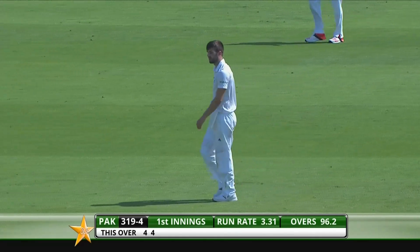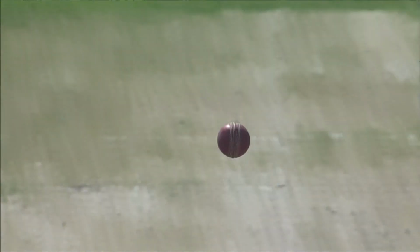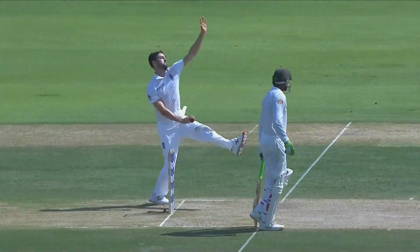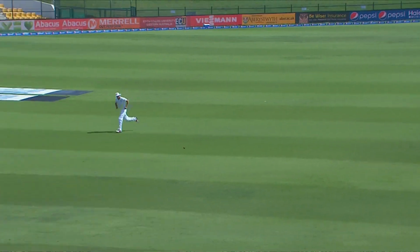Very good through the onside, Asad Shafiq. Good balance and just bisects that gap perfectly. Much stronger on the onside, Asad Shafiq. And if you bowl him there.